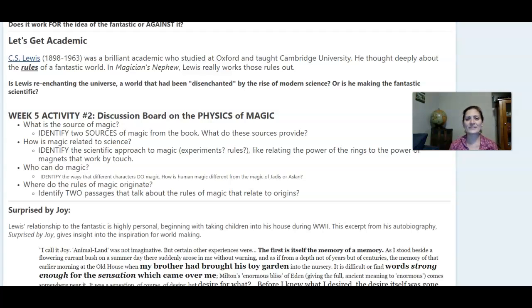For activity 2, let's get academic. So C.S. Lewis is a brilliant man who studied at Oxford, taught at Cambridge, and he thought deeply about the rules of the fantastic world.